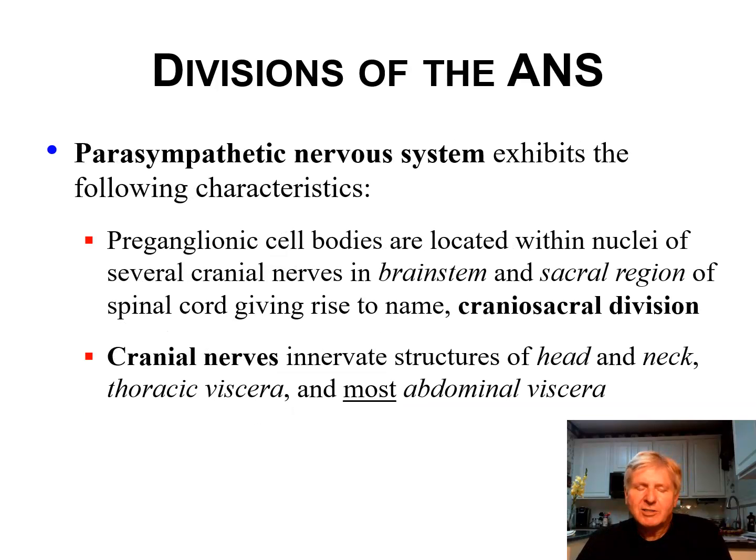Whereas your parasympathetic nervous system, sometimes called the rest and digest system, has preganglionic cell bodies located within the nuclei of several cranial nerves in your brainstem, very close to the cranial nerves that we discussed in chapter 13, and the sacral region of the spinal cord. And that's what gives rise to the alternate name for the parasympathetic division, which is also called the craniosacral division.